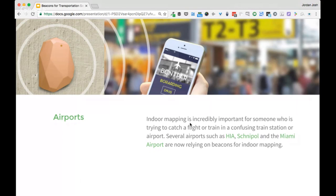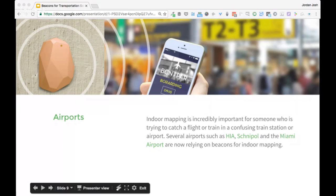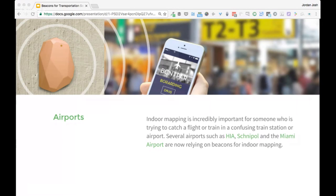But yeah, it's a great way. I'd love to see even cities use something similar. But they've got, I think, about 30 to 40 airports now using beacons in some capacity. So yeah, huge sector for beacons. And SITA is pushing transportation services with the way that they're organizing the beacons at the airports. So I'd love to see other sectors within transportation do something similar to what SITA is doing.